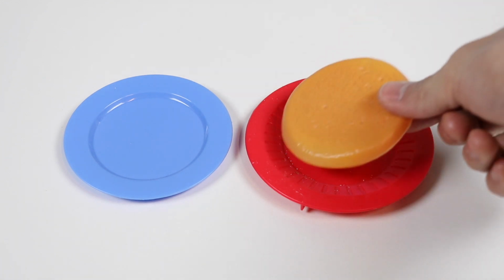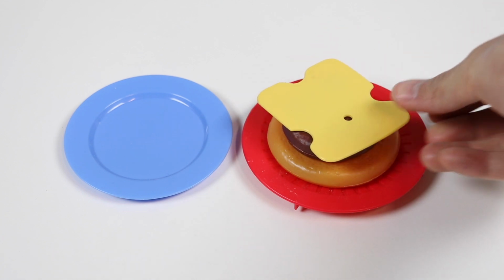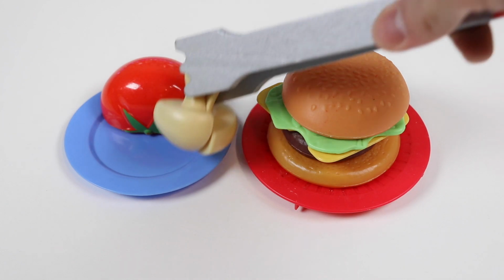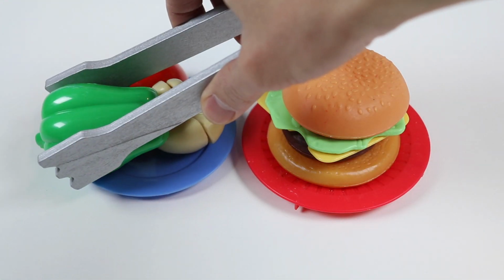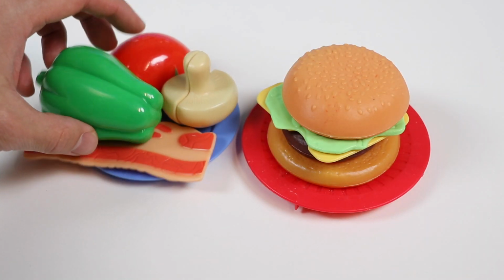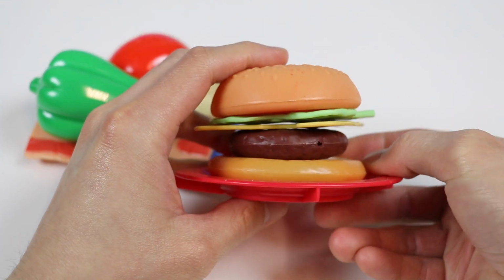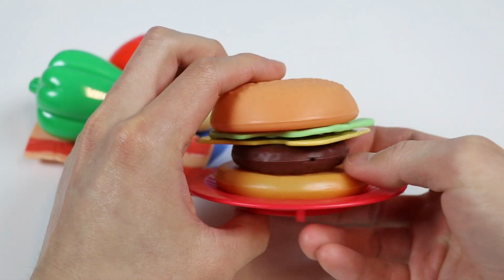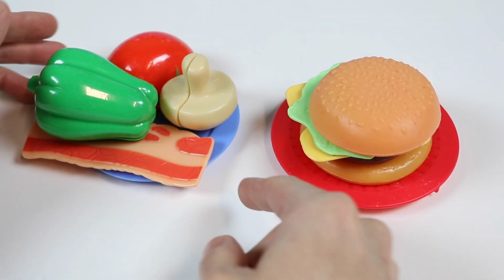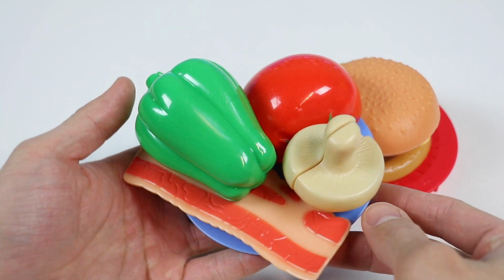Alright, to make a burger, you need the bottom bun, the patty, cheese, lettuce, and the top bun. Here are the grilled vegetables on another plate. Add the bacon. Whoa, looks like the bacon doesn't like the bell pepper. Wow, Chase made a great meal. Check out this cheeseburger. He even grilled the bacon and veggies to perfection. He did a perfect job. Get it?